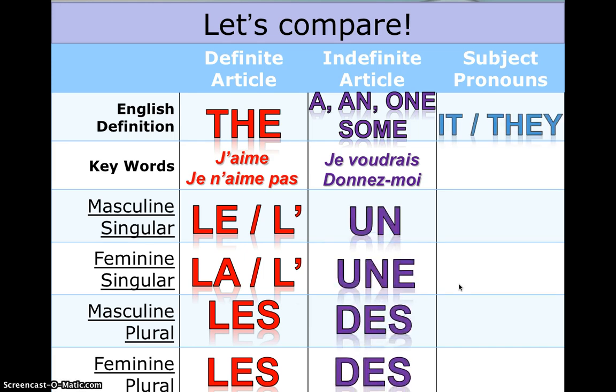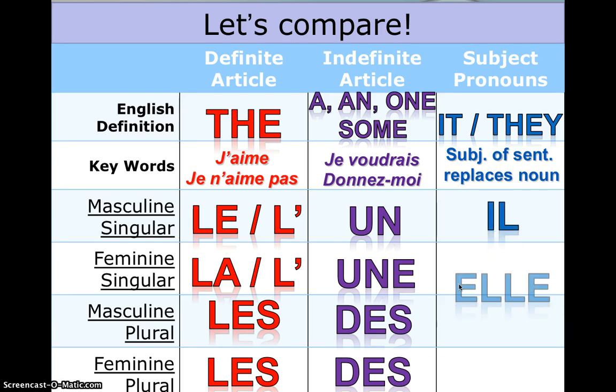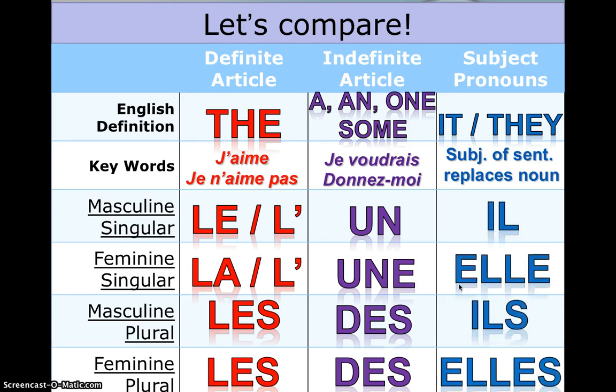And then your subject pronouns, which remember mean it or they, sometimes he and she, and they take the place of a noun. That's the subject of the sentence, and they're going to replace the noun that we were talking about before. So that's where your il, and il pluriel come in. All right, you got it all.